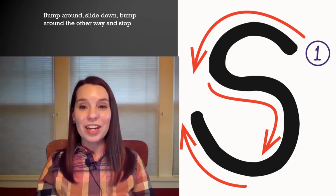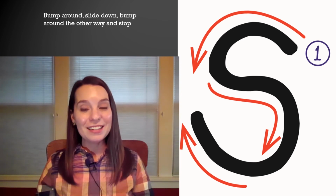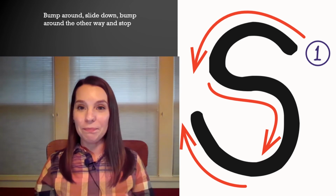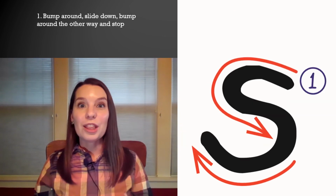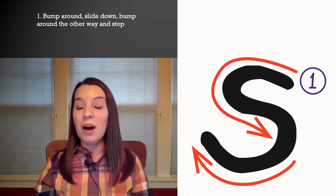Here's our next one. Name this letter. Sound this letter. Let's write this letter. It's tall, so pens up. Bump around, slide down, bump around the other way, and stop. Make sure it's facing the correct way. Lowercase s says, it's a letter that's small. Pens out, bump around, slide down, bump around the other way, and stop.